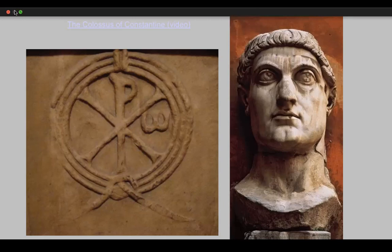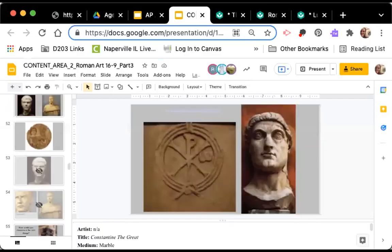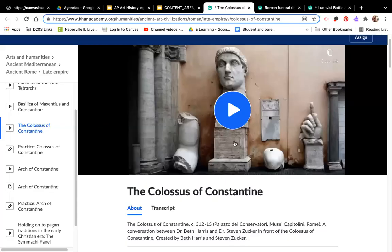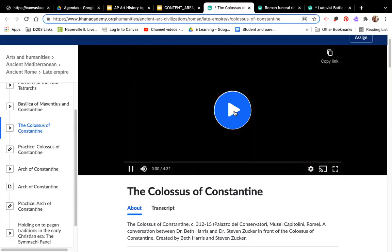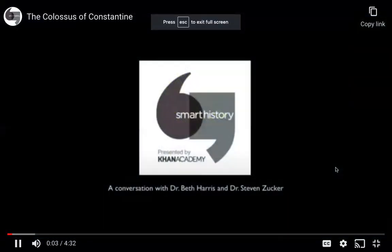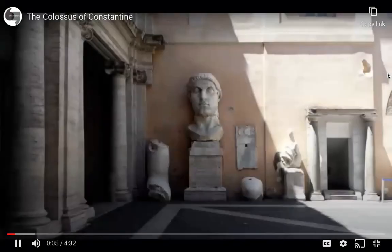It'll give us a little bit of background about this time, and then that will lead us to looking at our last few images of Rome. And early Christian art is Roman art too. So we're going to continue with the Romans.